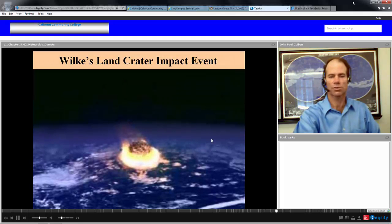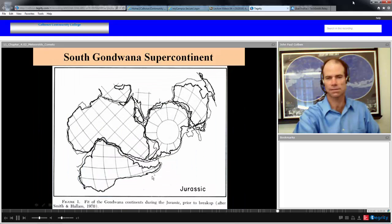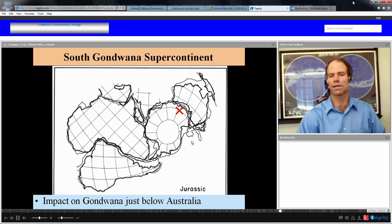There's another large crater on the Earth, the Wilkes Land crater impact event, and it hit the Gondwana supercontinent. Here's the Gondwana supercontinent, just the southern portion of what would have been the supercontinent of Pangaea. And here we see what in the future would have been Africa, South America, Antarctica, and Australia. And the impact here was just below Australia in Antarctica.